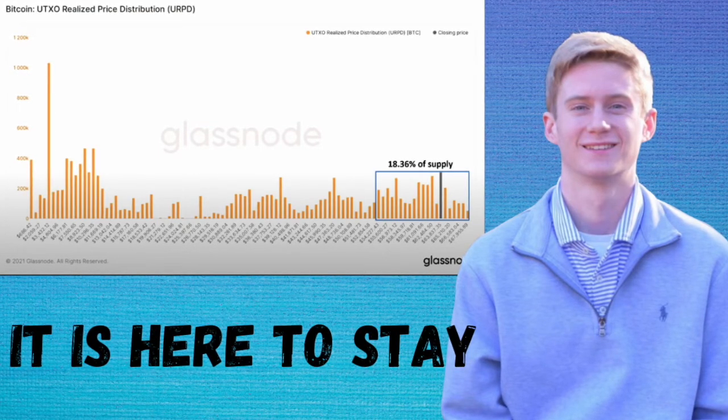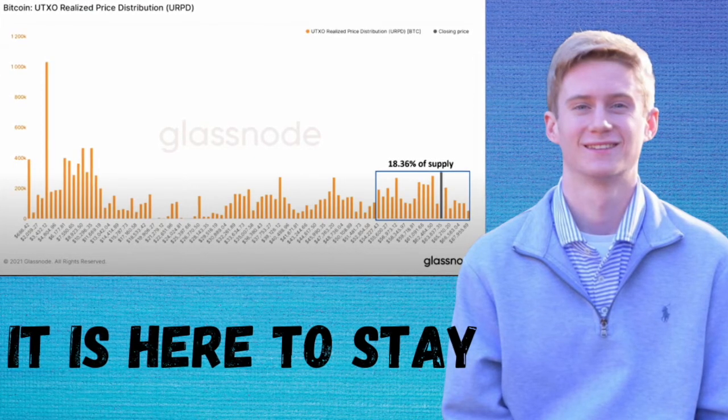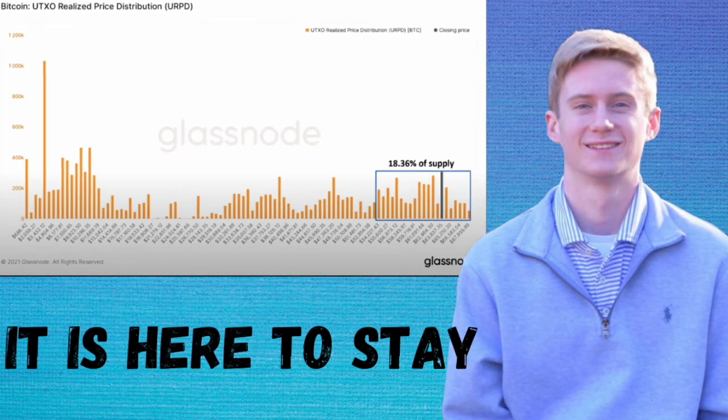Got it. And when you look at this price distribution, that cluster, what are you looking to see happen over, say, the remainder of the bull market? What is your expectation there?